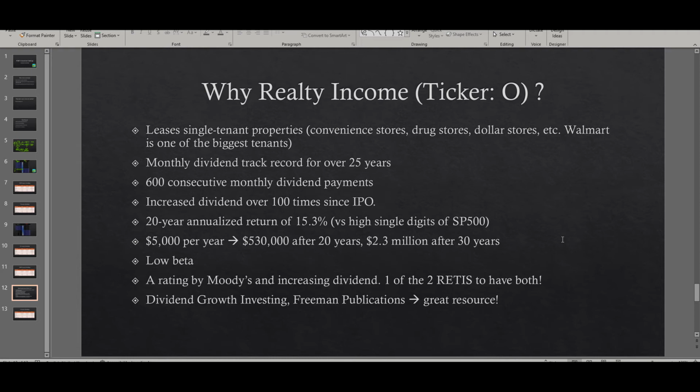This is a low beta, sleep-well-at-night kind of stock. This is not a tech stock, but it is beating the indices. It is beating the tech index. It is beating the S&P 500. 15.3% annualized return. Amazing performance.